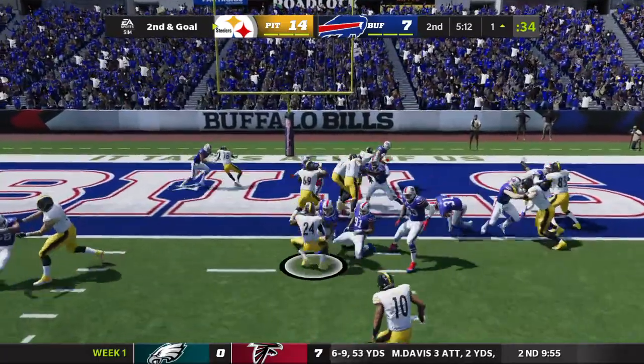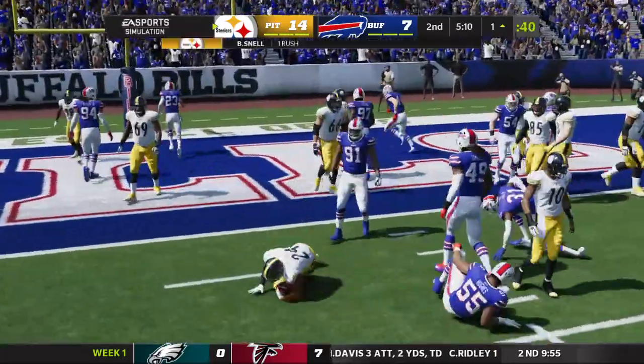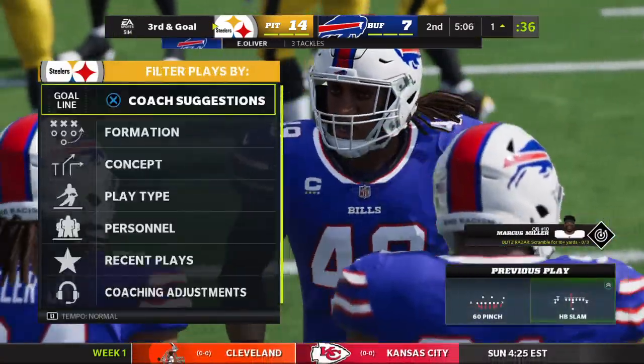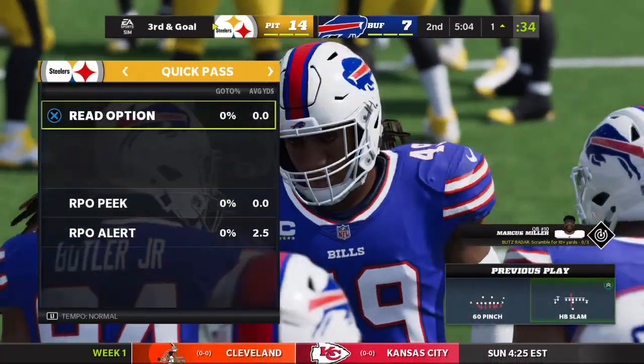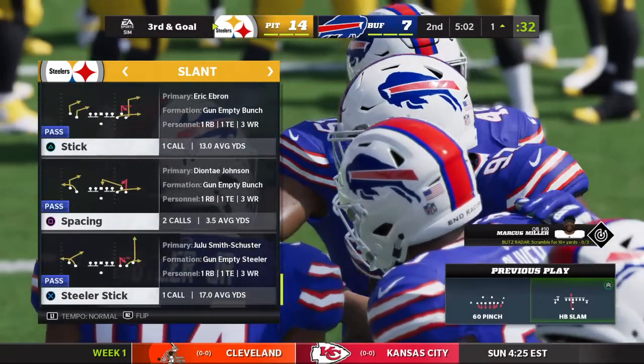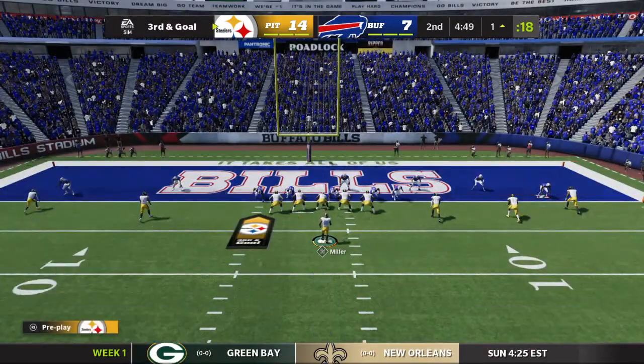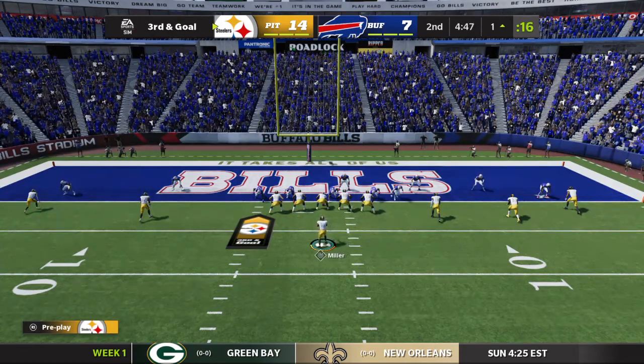We'll be back. Snell. And he is not going to get in as the big bodies stop him at the 1. They're held again. And do we have a goal line stand brewing? It's 3rd and goal. A big play if you think about it right now in this season opener. It's 3rd and goal.